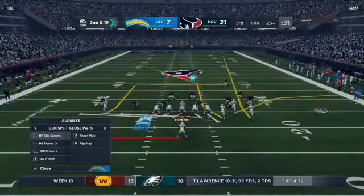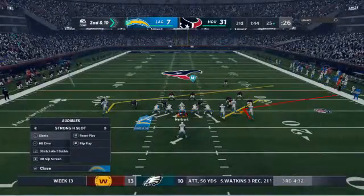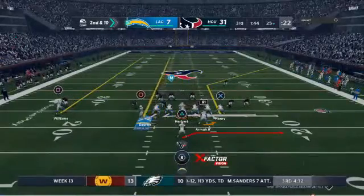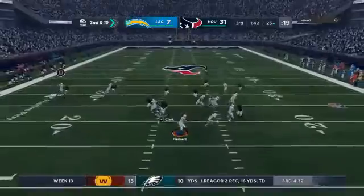We'll find out. He's crossing. He's checking. Check 41. Let's go. Let's get this ball back to the offense. Let's go. Back to the air.